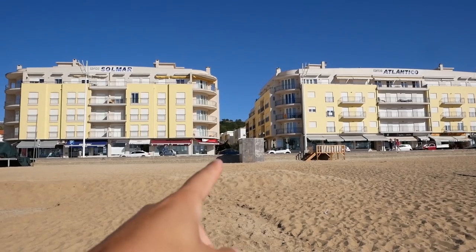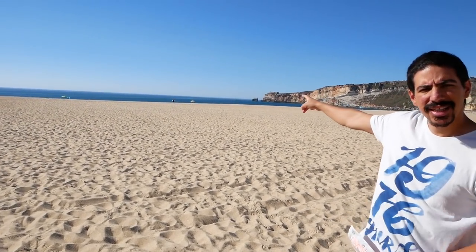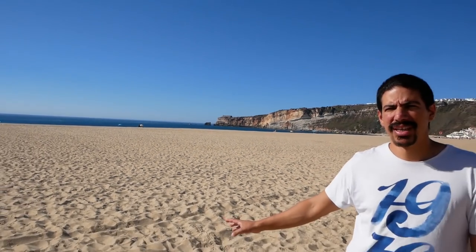So we finally have a place to live. It's a little apartment over there. And we're in Nazaré. It's most well known for the biggest wave in the world. It's just off that corner there. And yeah, as you can see, it has a huge beach. This is the south beach.